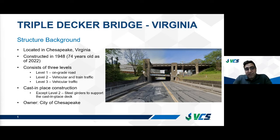The bridge was originally constructed in 1948, so as of this year, it's about 74 years old. And it consisted of 3 levels. Level 1 was an on-grade road. Levels 2 and 3 provided vehicular traffic, and level 2 provided train traffic as well. This was a cast-in-place construction, with the exception of level 2, which had steel girders to support the cast-in-place deck. And the owner of the bridge was the city of Chesapeake.